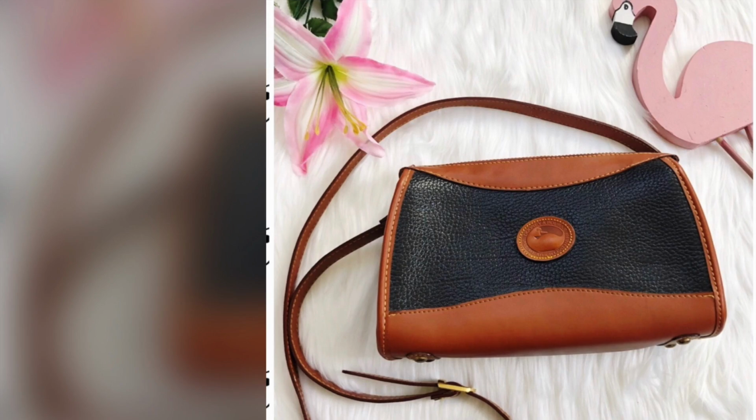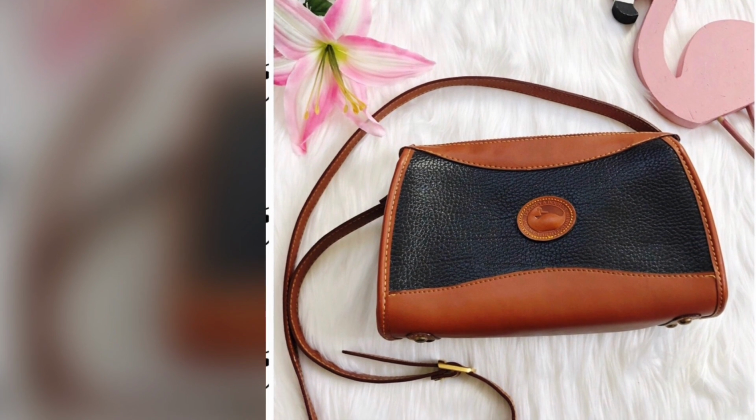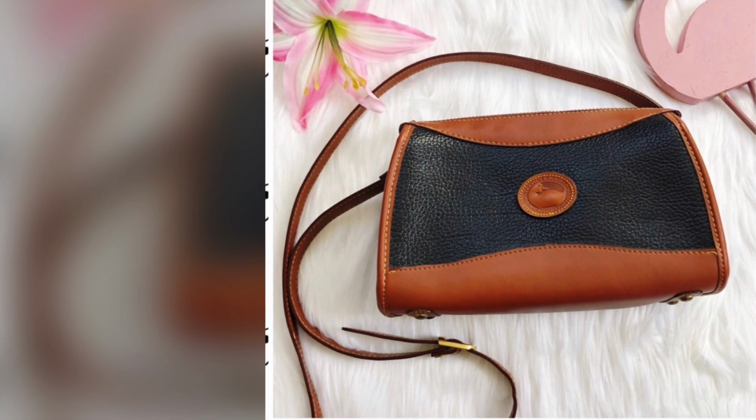I wasn't quite sure. I was staring at the sale and I couldn't remember, so I looked back to when I listed it. I do keep track of that stuff. But this sold in 6 days. It is a vintage Dooney & Burke purse. An all-weather leather. That's the AWL crossbody bag.